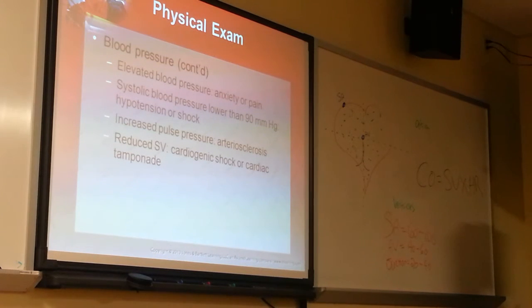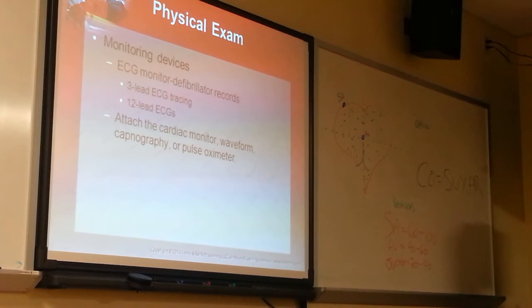Elevated blood pressure can be caused by anxiety or pain. Systolic blood pressure lower than 90 is indicative of hypotension or shock. Increased pulse pressure can be caused by atherosclerosis. Reduced pulse pressure can be caused by reduced stroke volume, cardiogenic shock, or cardiac tamponade.